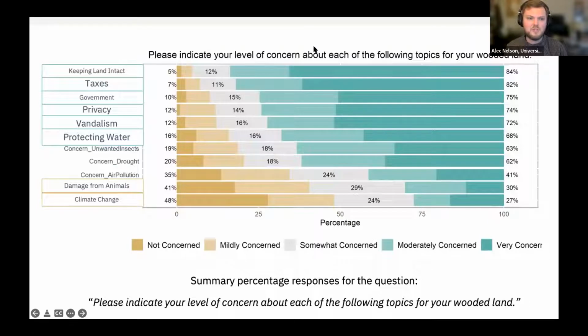In terms of future concerns, some of the top concerns that folks had for the future included keeping their land intact, taxes, government regulation, privacy, vandalism, and protecting water. Lower concerns were subjects like damage from animals or climate change. I will note that these subjects are more divisive than they are not concerning. As you can see here, there's a real split between folks who were concerned and not at all concerned about these subjects.